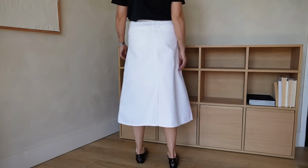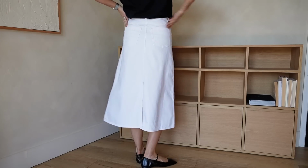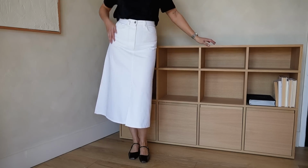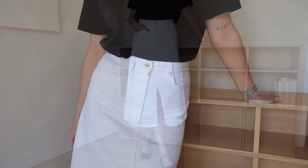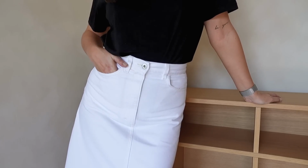Sometimes, because I am a bit taller, midi is an awkward length, just under the knee, but with COS I always feel like when they do a midi skirt it always falls at a good length on me, so I'm really happy with this one. And it has the same split on the front as it does on the back, and it's quite a modest split as well.